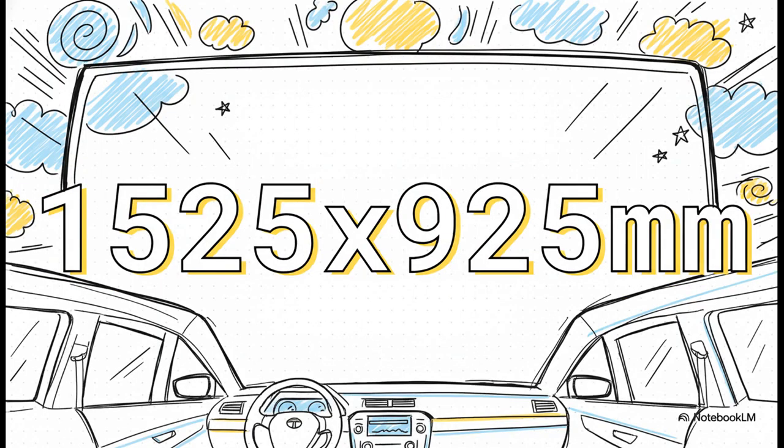And then you look up. The panoramic sunroof is absolutely gigantic. We're talking over 1.5 meters long. It's the largest in its segment, and it just completely opens up the cabin, flooding it with light and making it feel incredibly spacious and airy.